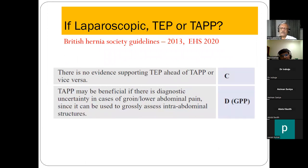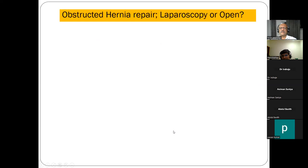There's no evidence supporting TEP ahead of TAP or otherwise. TAP is beneficial, particularly if there is diagnostic uncertainty and in cases of groin and lower abdominal pain, since it can be used to grossly assess intra-abdominal structures. I would add to this women. It's not often that you get groin hernias in women, but if you have those, it's perhaps better to do TAP, because it's always good in a symptomatic person to have a look at the uterus and the adnexa.